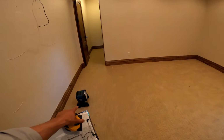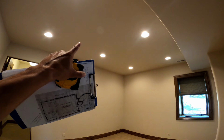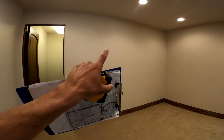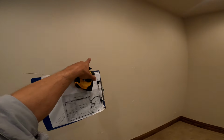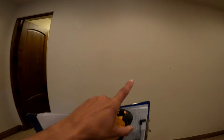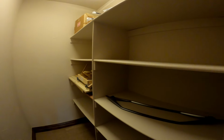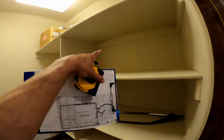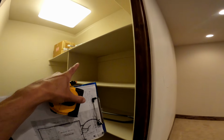Here, I still got my light sitting out. And so this is the room beneath the laundry room we were just looking at, okay? But now, going past that laundry room, we are going out into the garage. Out beyond this wall, it looks like it's just the garage. And here we have a closet, where that beyond here also looks like is that area going out to the garage.